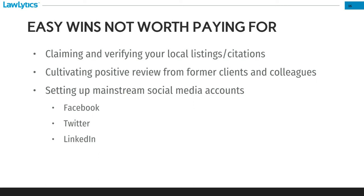The setup time is minimal. The involvement of your firm can really be baked into the process of closing files at the conclusion of a matter. With the LawLytics Reputation Management add-on, it is also simple and automated to ask multiple former clients to review you without wasting your time or your money.